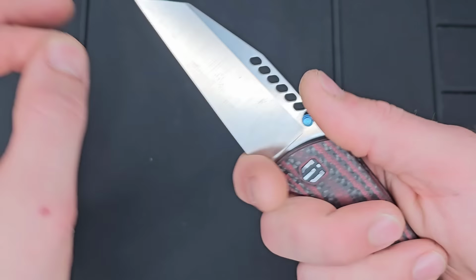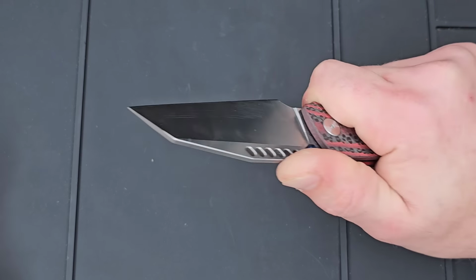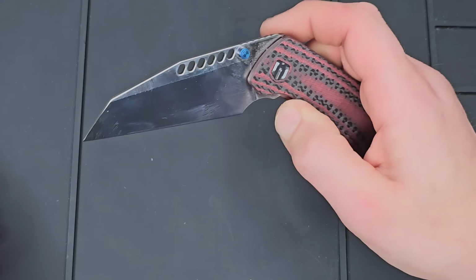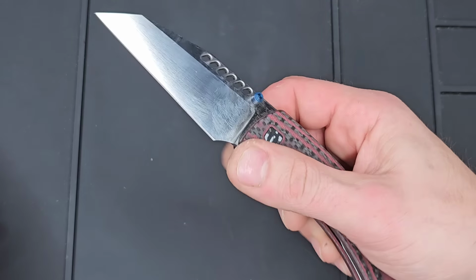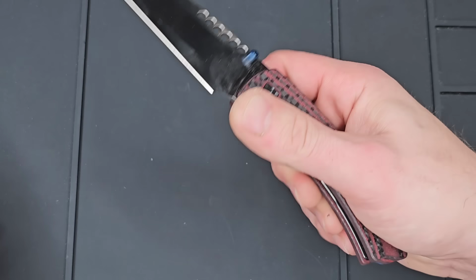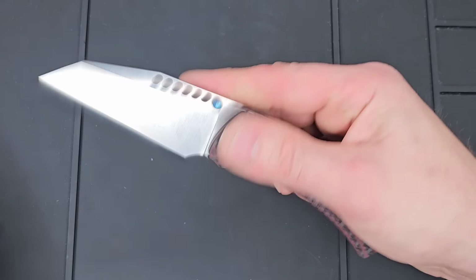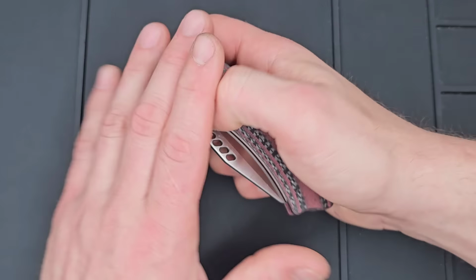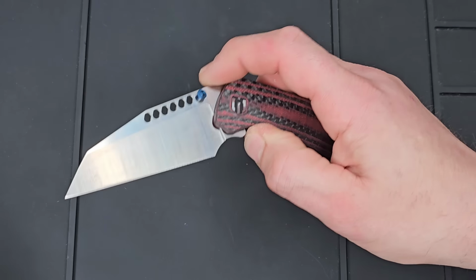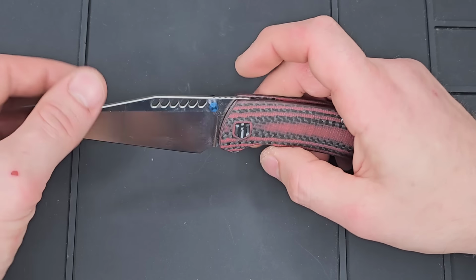Great geometry, very slicey. The ergonomics are just hand melting. I mean, this thing is, my goodness, comfortable. In every grip, it's just so good. Perfect access to the lock bar, and the action is redonkulous. The thumb studs land exactly where you want them to. As soon as the blade drops, you can snap it right back out. It's so fast and rapid. This is rapid deployment. And it feels good. The detent feels very consistent. Even the slow roll is very satisfying on this one.